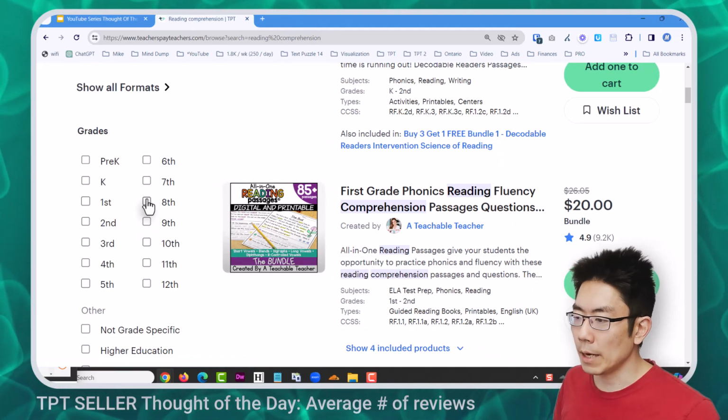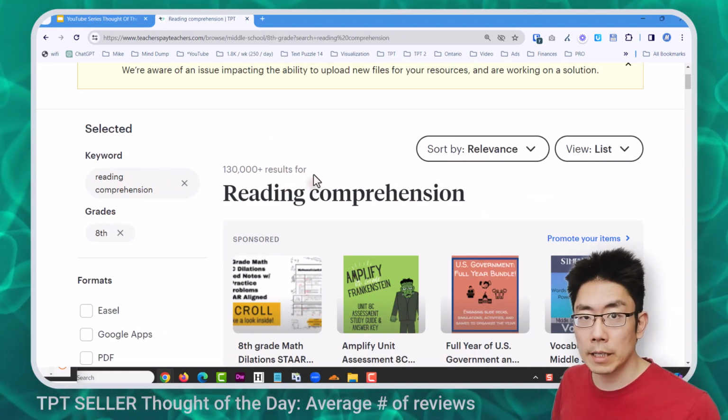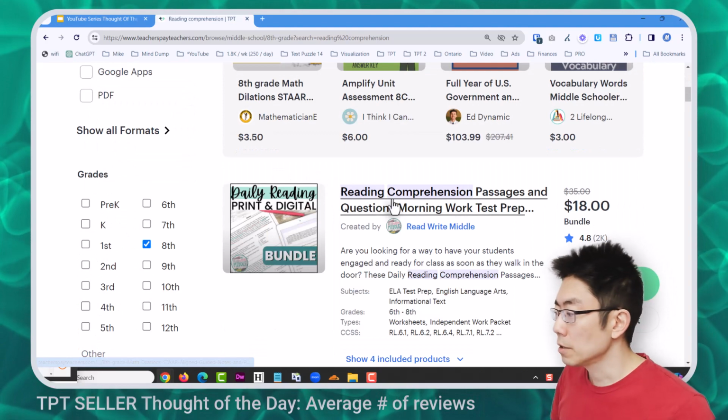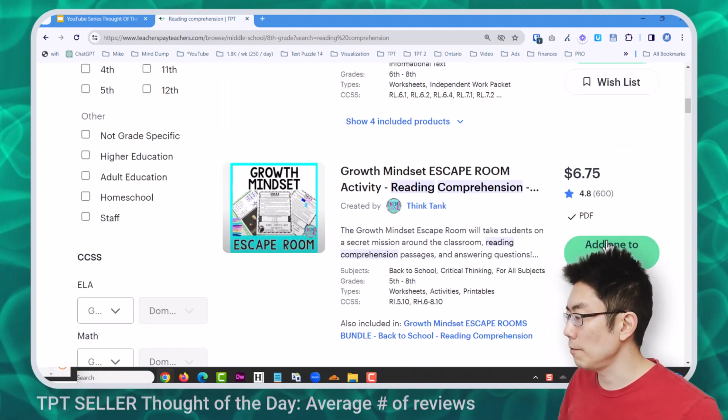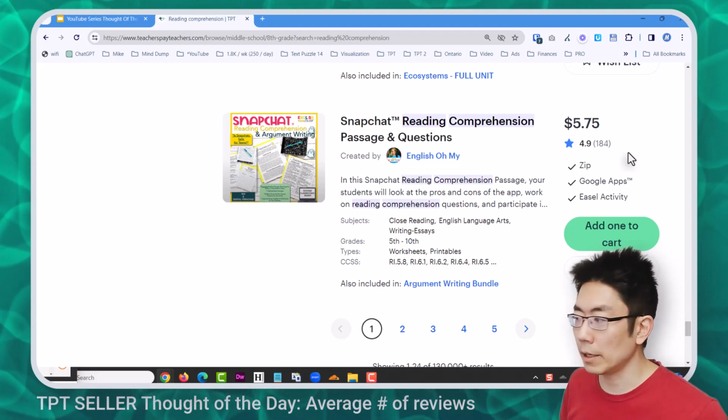So then I think, okay, I'm going to look just for grade 8. I see there's only 100,000 results. Would you go after this keyword? Let me know in the comments. So the first one has 2,000 reviews. The last product has only 184 reviews. So this seems a lot easier to go after.